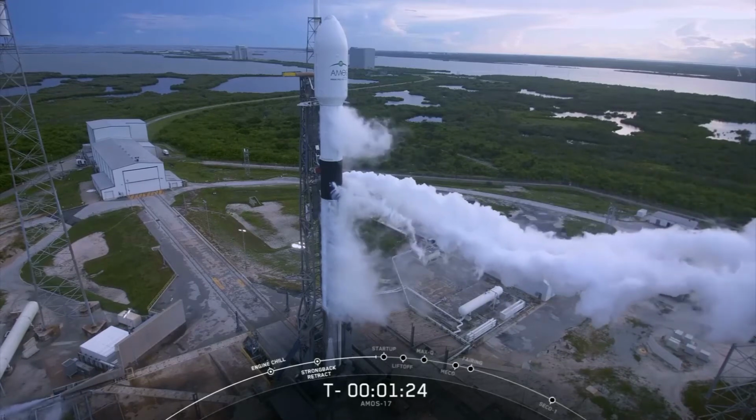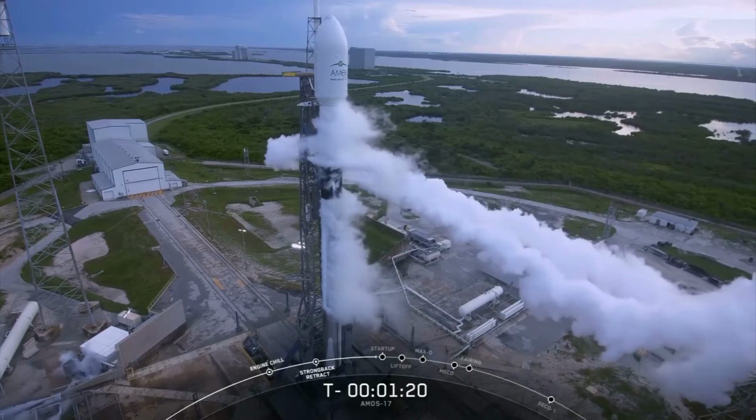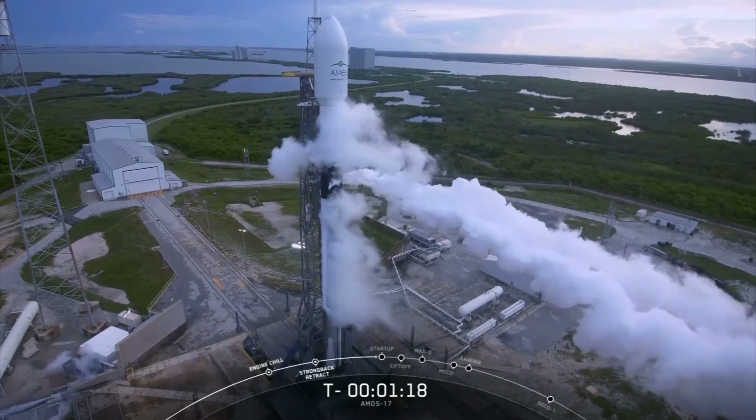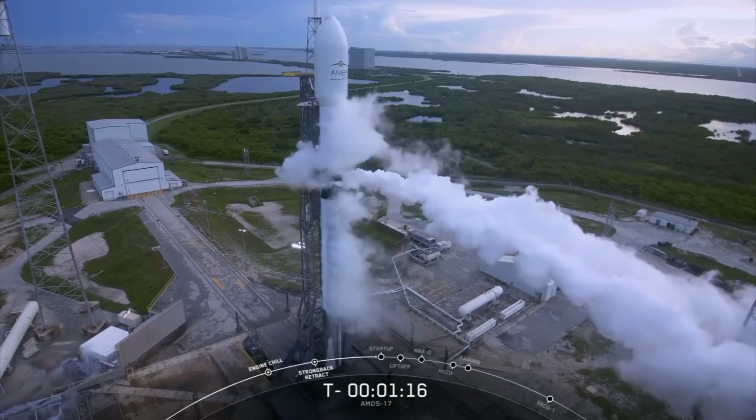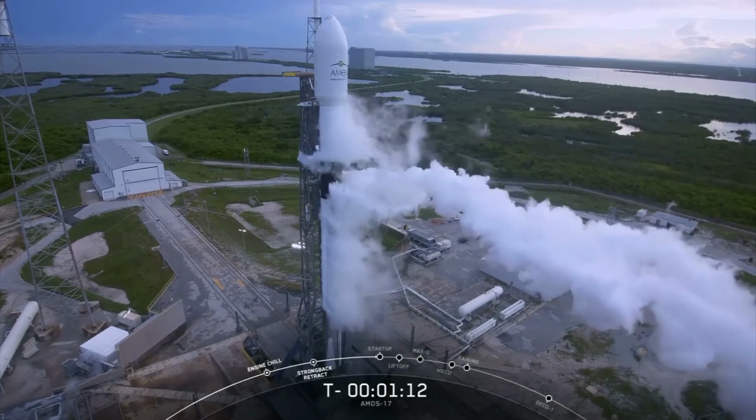Gas closeouts. LDCE, this is RC on countdown. Be advised, we're continuing with the count. The ranges go at this time.